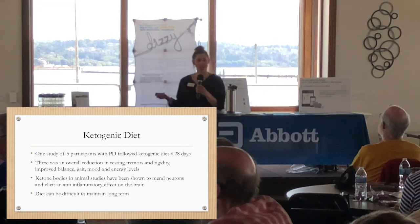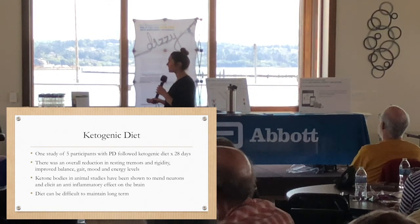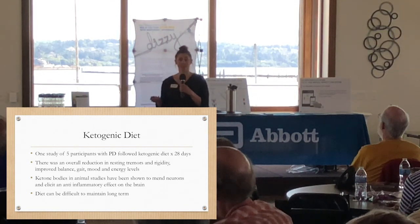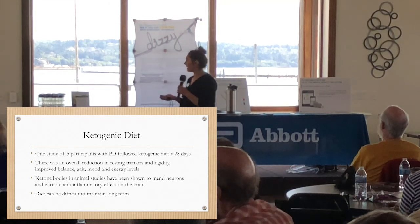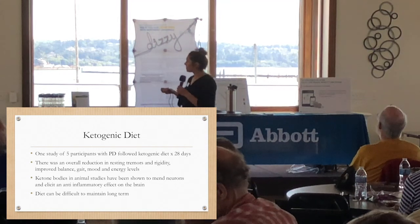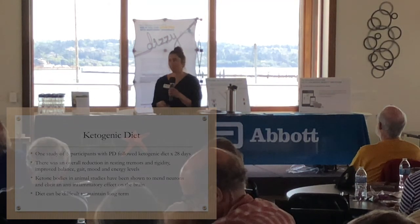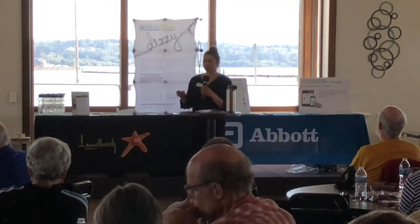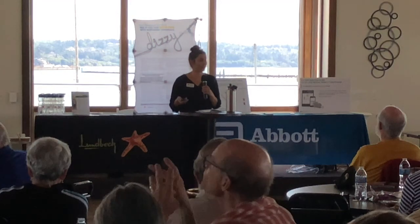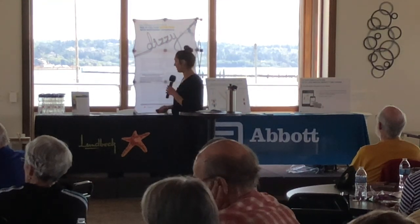It's the quality of the fats that are consumed that is still important. So if we go back to that previous slide, still sticking to the unsaturated fats, those plant fats, is the same principle that we should follow in a ketogenic diet. And it can be difficult to maintain long term because it is such high fat and low carb. But again, sometimes, if we're having benefits from it, the benefits outweigh the difficulty of following the diet.